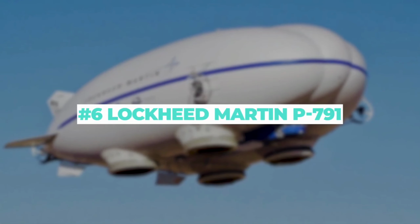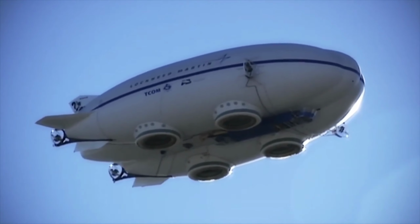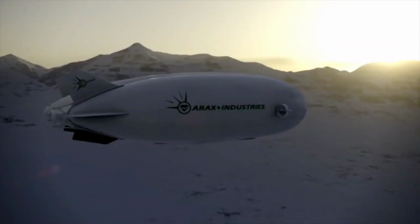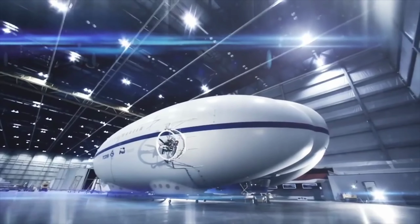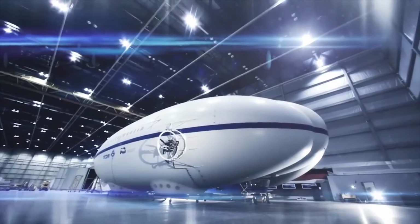Number 6. Lockheed Martin P-791. When you see this kind of aircraft, you ask yourself, is it an airplane or is it an airship? Well, you're not wrong, it's a little bit of both, considering the looks and the functions it has. This aircraft was built for sustainability. It can fly longer routes with much less fuel compared to others in its class.